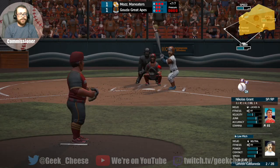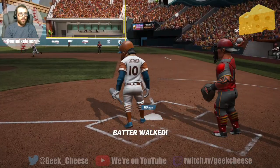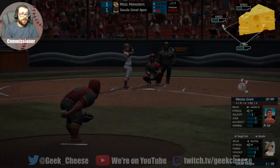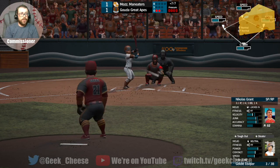Full count on Castaneda. Grant delivers and walks him. So, GC steps in with a chance to win the ball game. Base hit wins the ball game.